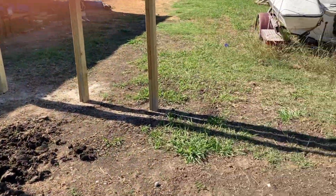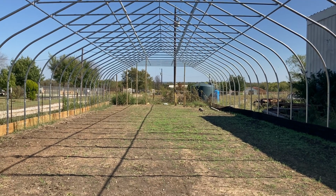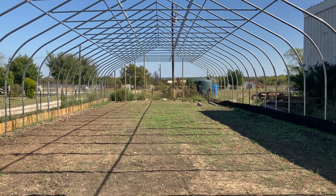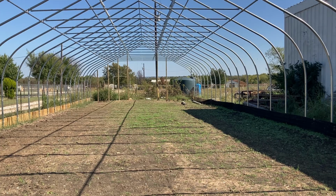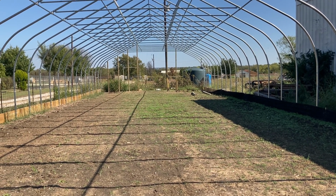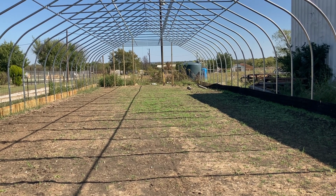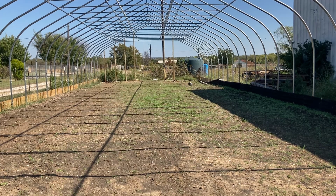Hopefully he'll have the bulk of it done by the weekend. I sure hope so, because we're going to have to try to get that plastic pulled. We're going to have to get quite a few people over here to get it pulled before those north winds start kicking in. And I'm telling you, when they start here, they don't stop.